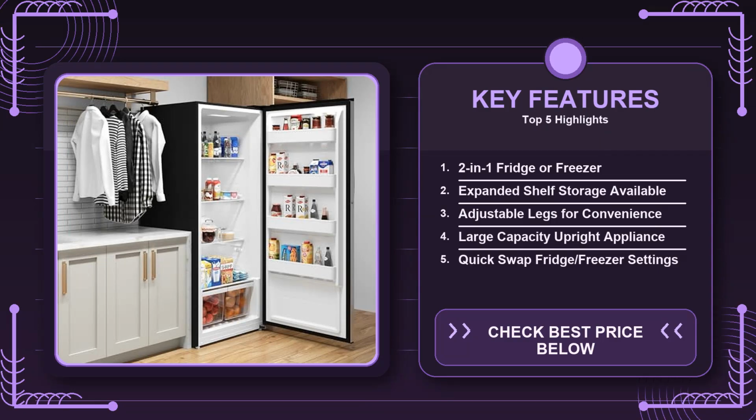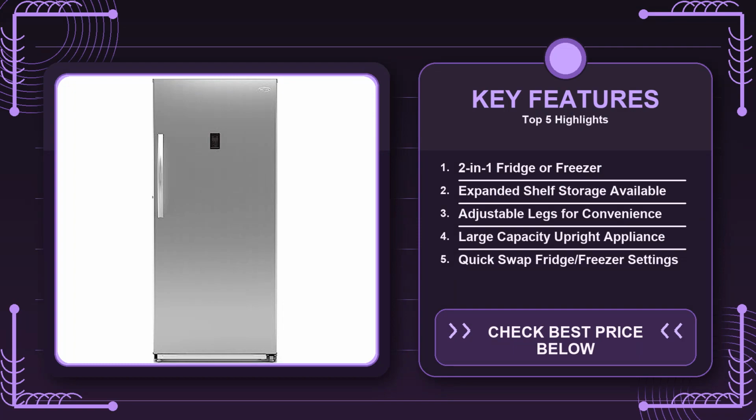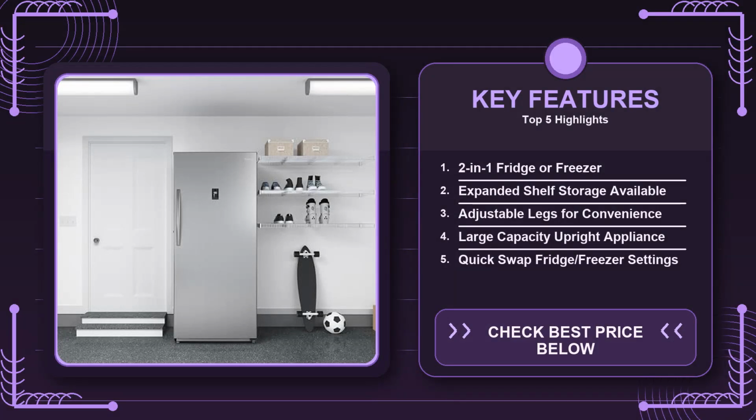If you're a family that buys fresh produce twice a week, you probably have a regular fridge that's already packed, and you're constantly shuffling leftovers to make room for the next grocery run. The KoolMore's 21 cubic foot capacity is roughly the size of a small chest freezer, but because it's upright, you can actually see everything at a glance, no digging through a deep freezer to find that bag of frozen berries.